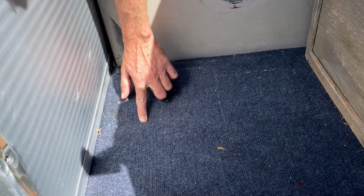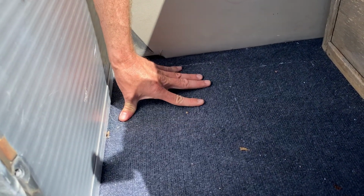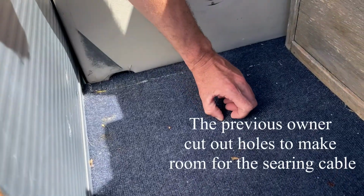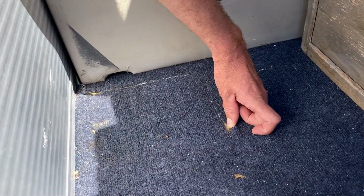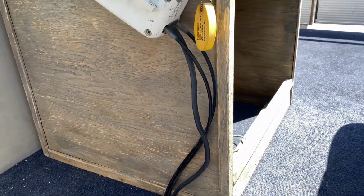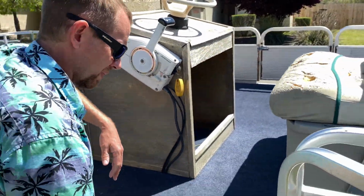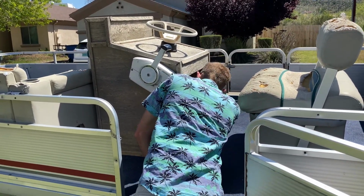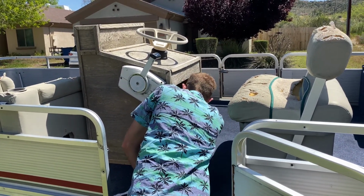At some point, I'm gonna need to pull up the carpet, find out what is messed up on part of the deck right here. Somebody cut squares in there, so I don't know what they were doing. We'll figure that out later. We'll have to remove this helm and center console first before we can remove those carpets and whatnot, so we're gonna get to it.